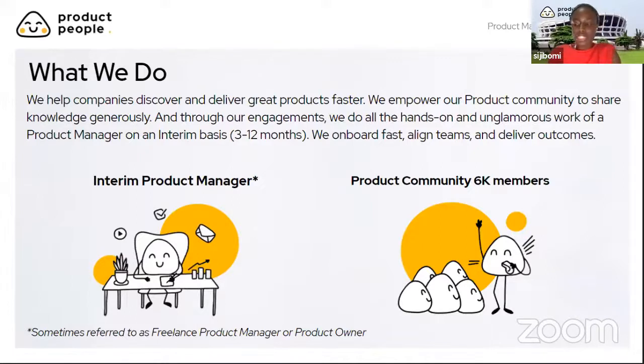I'm going to start with today's agenda. Firstly, I'll introduce Product People and what we do. Then we'll move on to the presentation, which will be followed by a Q&A session, and finally a networking session. So Product People, we help companies discover and deliver great products.